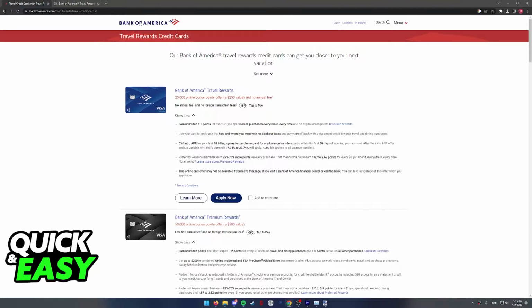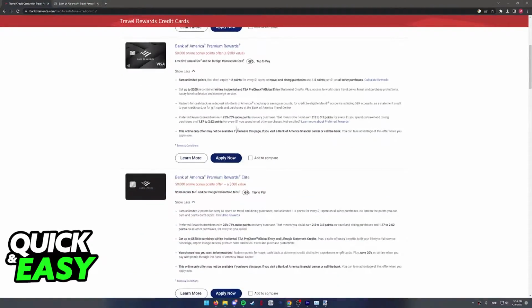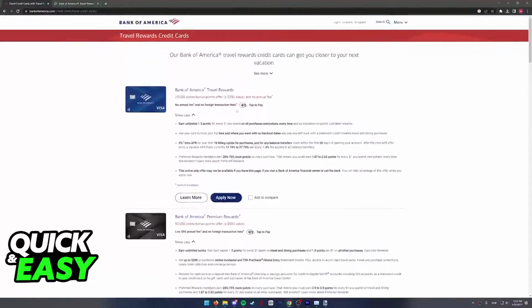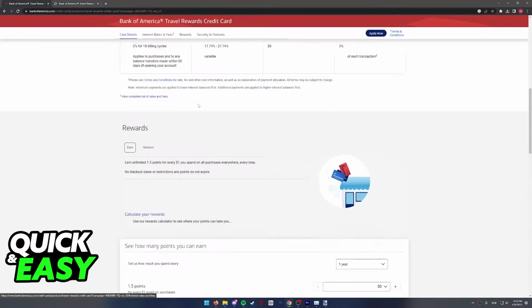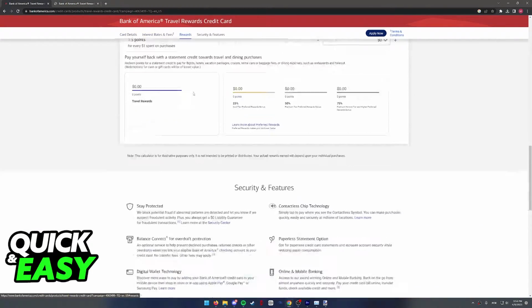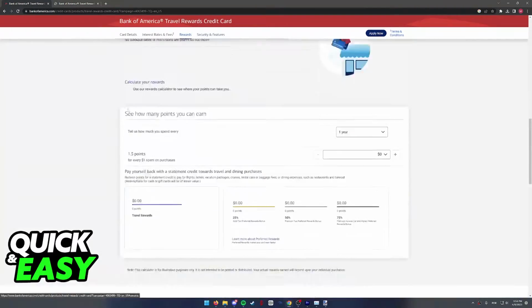As you can see, if you look through the offers that Bank of America has for travel rewards, you will notice that they have a lot of options. For travel rewards, if you open up the details and you read about the rewards, you will notice that they are eligible for some flights.